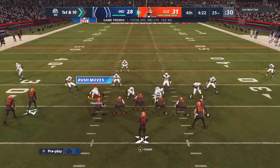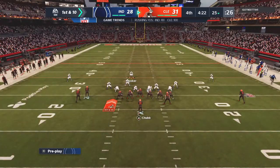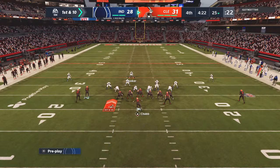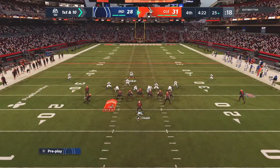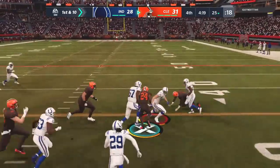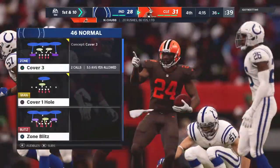The Cleveland offense ready to go. Their lead back down to 1 score after the touchdown a moment ago. First down's a must on this drive as they start out here 1st and 10. A running play there, going to get 11 as they get a quick first down.